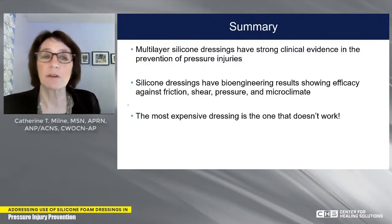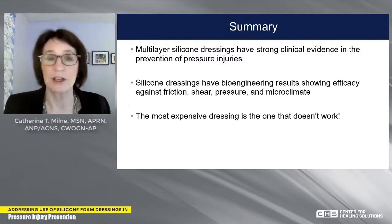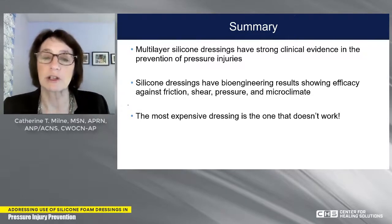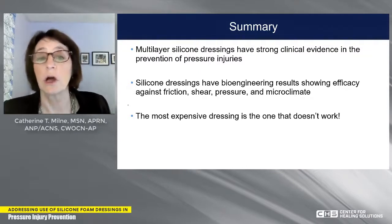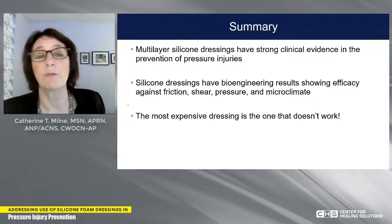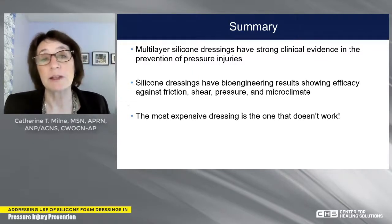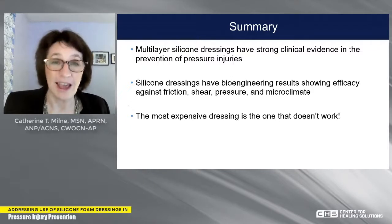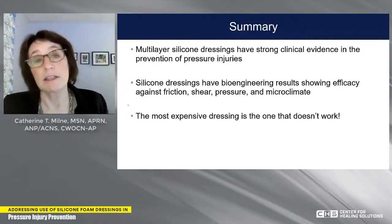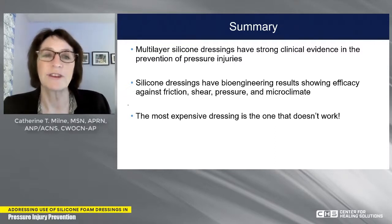I do want to summarize by saying multi-layer silicone foam dressings have strong clinical evidence in prevention as well as treatment, but prevention especially. And they have bioengineering results showing their efficacy against friction, shear, microclimate, and pressure. And it's nice to have something other than just our clinical results in the clinical setting, to have biomechanics support our clinical research findings. And then most important of all, the most expensive dressing and pressure prevention protocol is one that doesn't work. So if you're not using everything you have at your disposal, then it's going to cost you more money. And so it's worth putting on a foam dressing for cost effectiveness and patient outcomes.